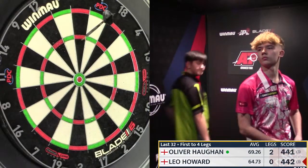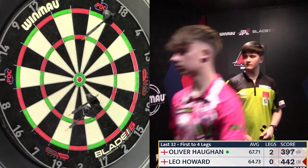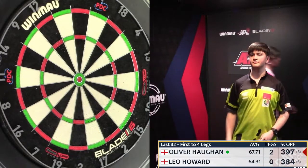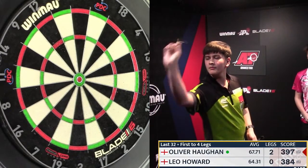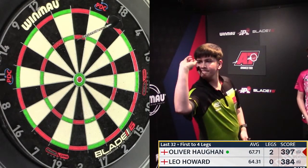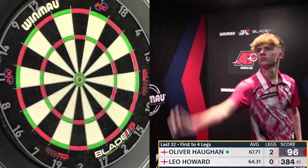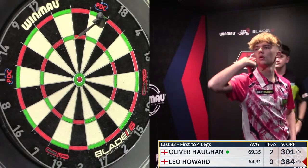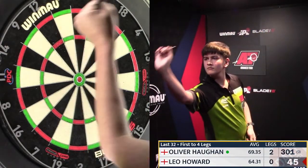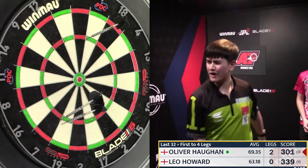Two up and looking very relaxed. But two troubleless visits gives Leo a window of opportunity. There's a lot riding on this leg and both players feeling it. Beautiful last start to get the treble 19. Oliver, who's at the board now. England Youth Grand Prix champion.